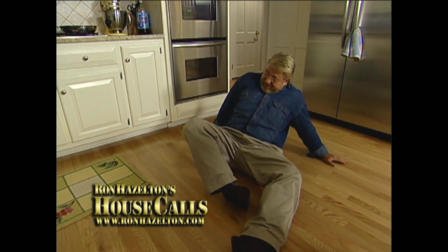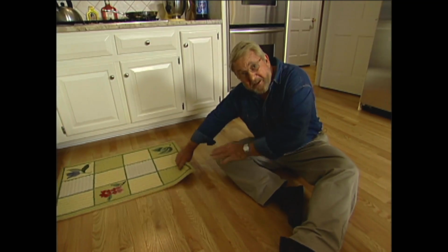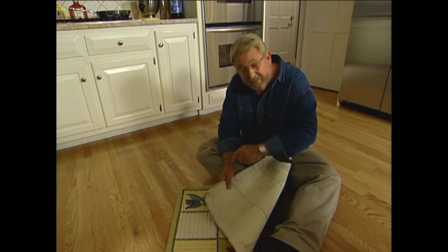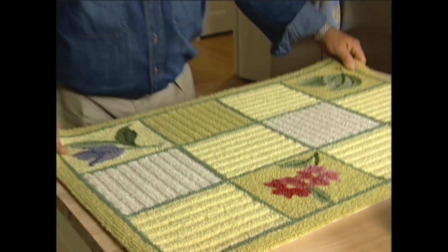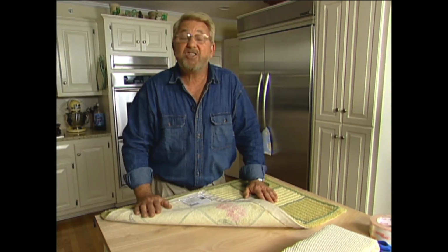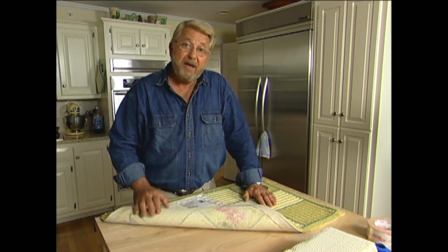Oh my gosh! You know, I love this rug, but walking on it, well, that can be a dangerous matter, and I'm going to do something about it. You know, a lot of really good-looking rugs don't have a slip-resistant back, and in my book, well, that's just an accident waiting to happen. So here's an easy way to turn a slippery rug into a slip-free rug.